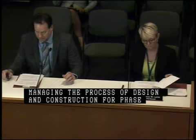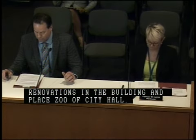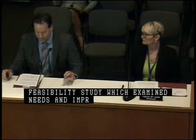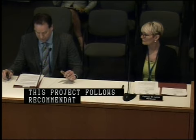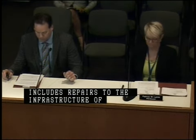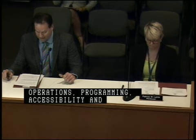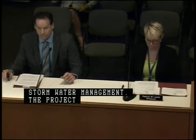The city recently completed a feasibility study which examined the needs and identified improvements to the infrastructure of City Hall and the Plaza. This project follows recommendations in the feasibility study report, which includes repairs to the infrastructure of the building and plaza, along with improving operations, programming, accessibility, and sustainable stormwater management. The project includes phased design and construction supported by appropriated funds over 5 years.